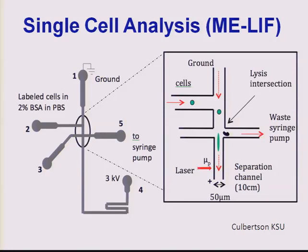So in addition to doing the detection of peroxynitrite and nitric oxide and nitrite with the electrochemical detection, we've been working with Chris Culbertson to look at the amount of nitric oxide that's produced in single cells. So here he has a microchip where you bring the cells into the channel, and then basically the cells are lysed by the separation field at the beginning of the channel, and then the contents are separated.